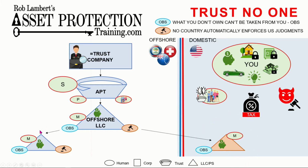Now, look, let's talk about this holding company a little bit more. You need to ask yourself the question when you look at it, what does the trust company know about what's going on in the LLC? What does anybody know? The answer is really simple. They know what you tell them. Never lie, but you don't have to go telling the world about your affairs.